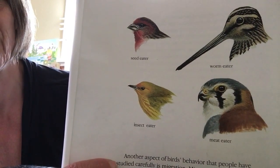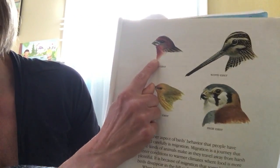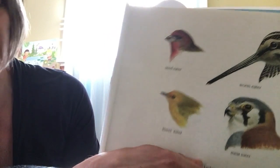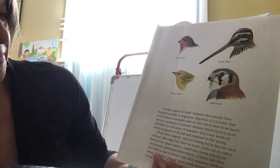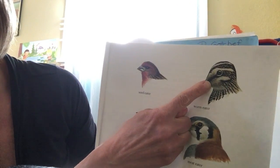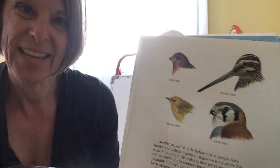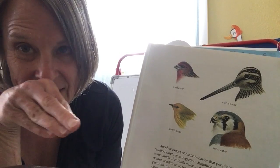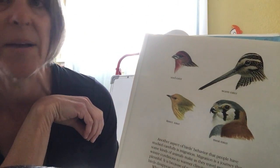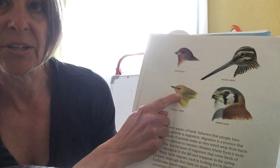Look at all these different beaks. Aren't they all very, very different? So this bird has a perfect beak for eating seeds. That bird is a seed eater. This bird has a long beak and it eats worms. Think about the worms, they live underground and that bird's got to poke its beak in to find that worm and pick it up. This type of bird here is an insect eater.